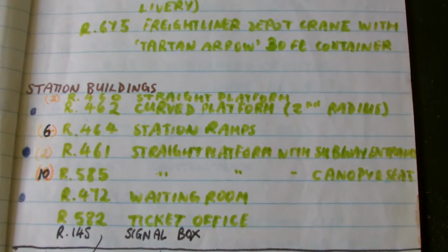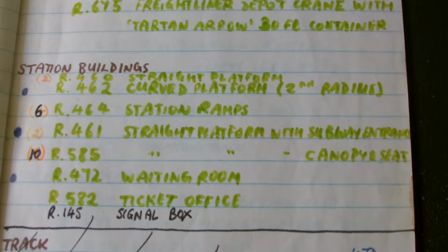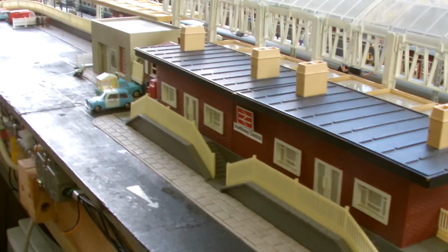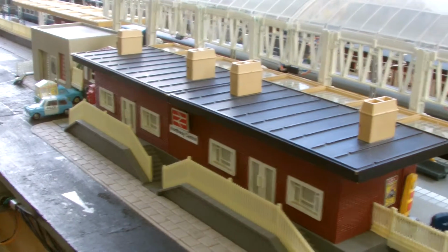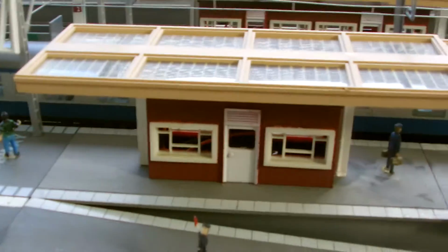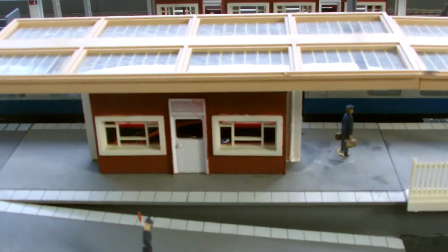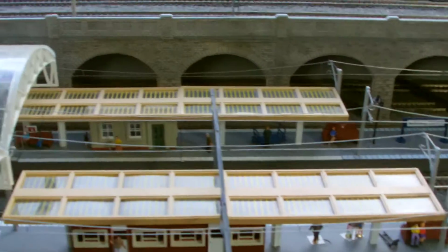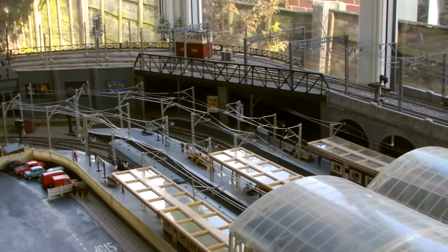Various platforms, canopies and station buildings. One of these ticket offices I had as a boy and one I've bought since, but I don't know, they're all the same. Similarly, this island platform building, various of the platforms, various of these canopies. I don't know which ones are the old ones and which ones I've added on since.